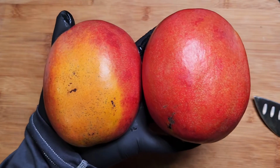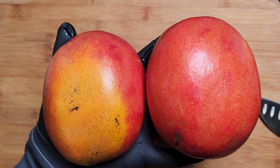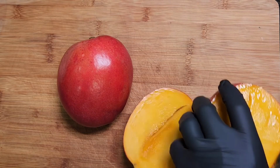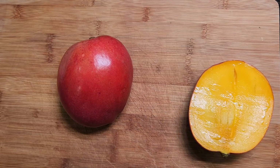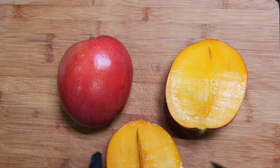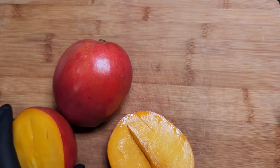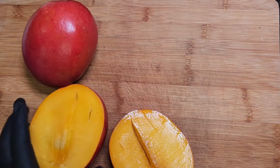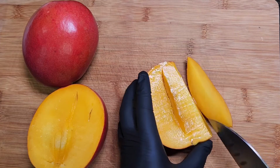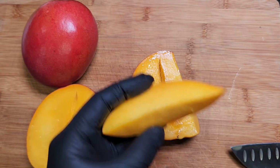So just to see how the fruit is. Really nice coloring. Okay, here we go. I mean, it seemed to be nicely, properly ripened, so that's good. Okay, all right, cheers.